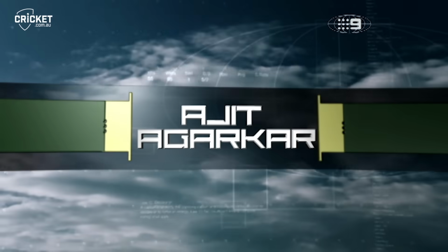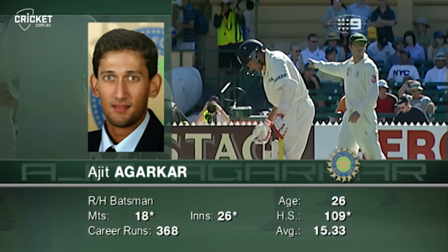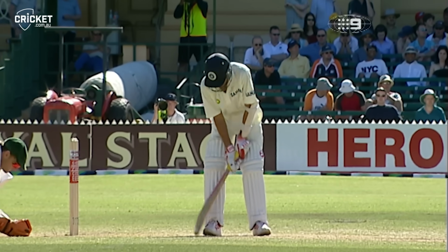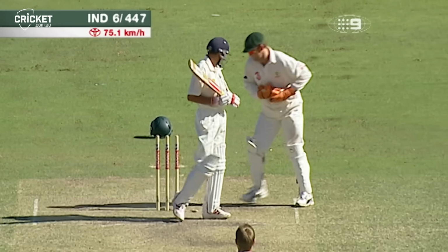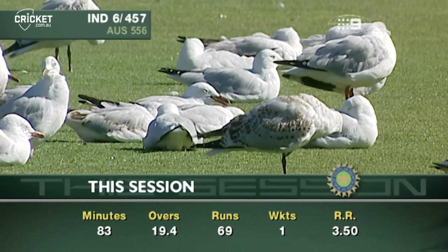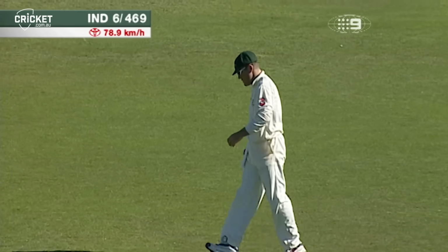Ajit Agarkar, who had such a nightmare with the bat on the last tour of Australia. Doesn't look like a batsman's defence. Well, the seagulls have a real feast after tea. That will be out. Yes, it is out.